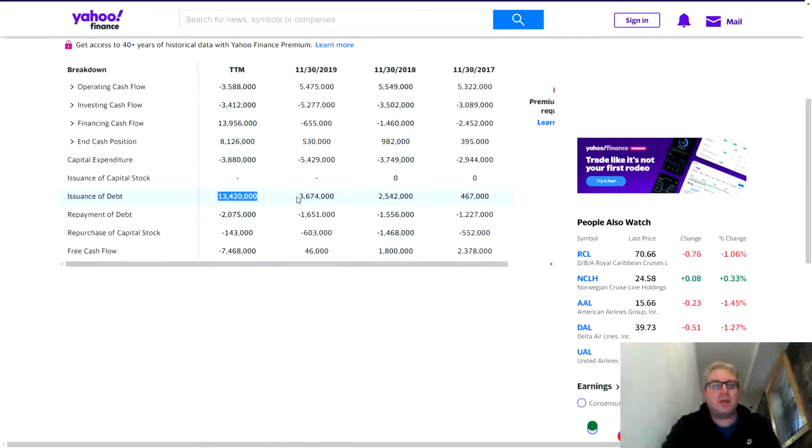I'll tell you why. If you look a year before that, they took $3.6 billion and they paid off $1.6 billion, so they had an extra $2 billion, which they paid right here, repayment of debt. I assume that's the loan. $2 billion they paid off, and they took a fresh new loan, $13.5 billion. What does it mean? First of all, that means that someone needs to pay for that loan. That's number one. How are people going to pay for that loan?